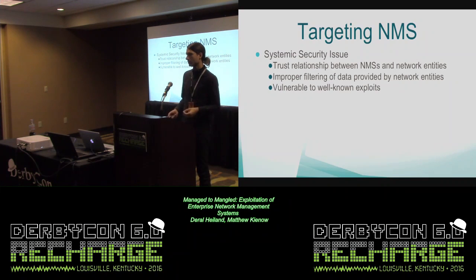And this goes beyond an attacker putting a malicious device on the network that's feeding that data in. You could have valid devices on your network where an attacker has manipulated the SNMP data on them to contain an attack.